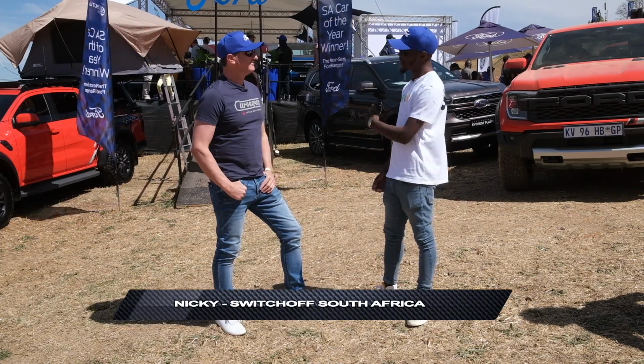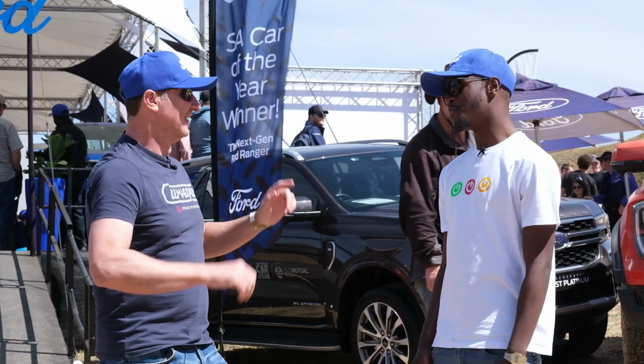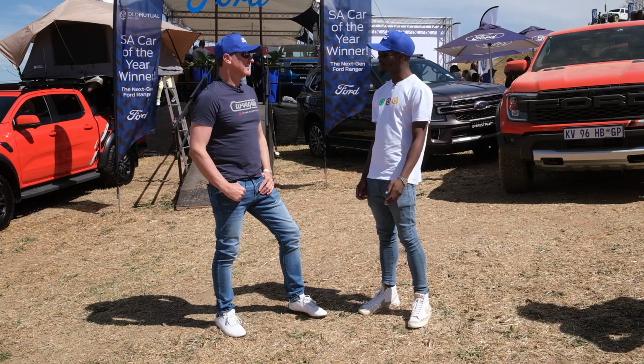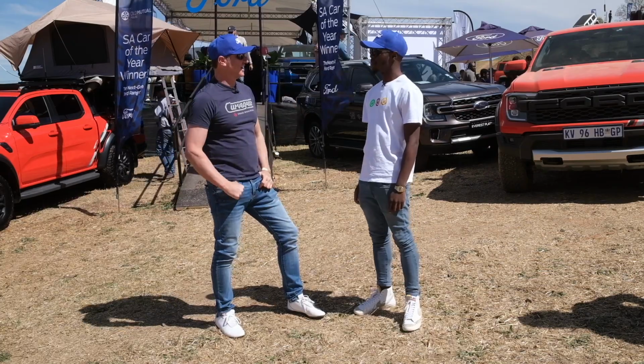So we're basically going to take one of the Ford Ranger Raptors on the off-roading course. 4x4? 4x4. Halves and 4x4 only. So we're going to take that car for the quick course, see its capabilities, but let's give the audience what they would like to see. Yes. Nikki, thanks for organizing it. Super excited. Let's get in.